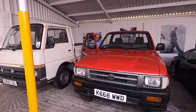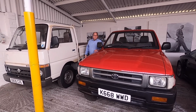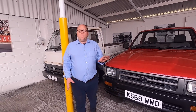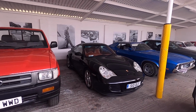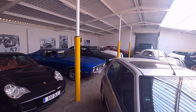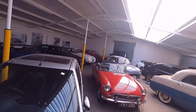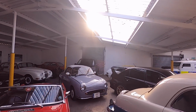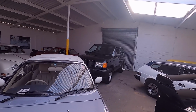48,000 miles. It's absolutely fantastic condition. And this certainly hasn't been at the bottom of the sea or blown up on top of a building. Porsche 911 Turbo. We've got the Jaguar, oh, nice little Austin 7 Special. The Ford Escort RS 1600. The nicest condition P38 I've seen in a very, very long while, with the 2.5 litre BMW diesel engine.